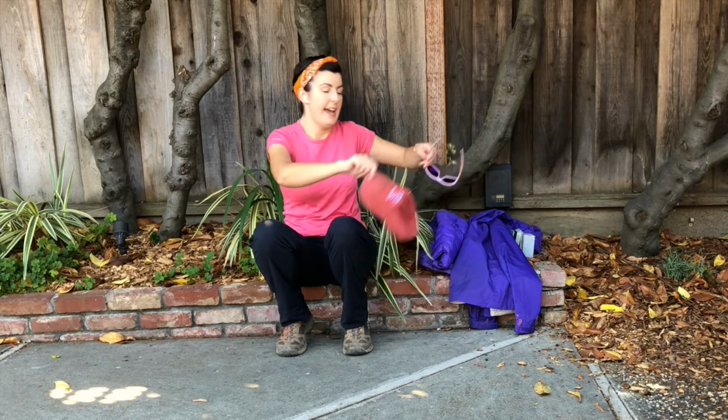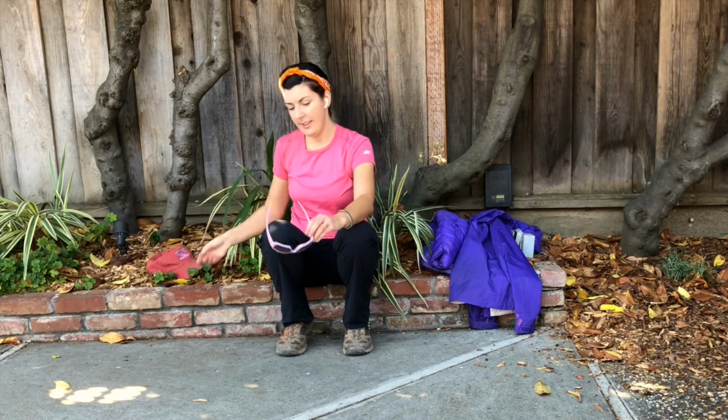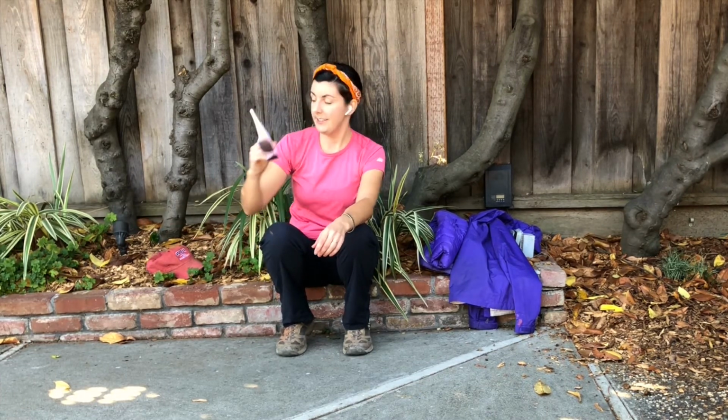You also want to have either a baseball cap or a full-brimmed sun hat just to keep the sun off your face. We are in sunny California, so you will very easily get sunburned. So remember your hat, and then of course your sunglasses, as you can see.